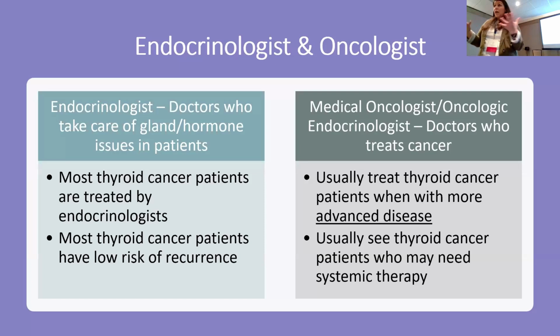So these are generally physicians who treat thyroid cancer. You will see different meaning, different topic, but there are oncological endocrinologists who specifically treat things like adrenal corticocarcinoma and malignant pheochromocytomas, et cetera, other endocrine glands that can also have malignancy.